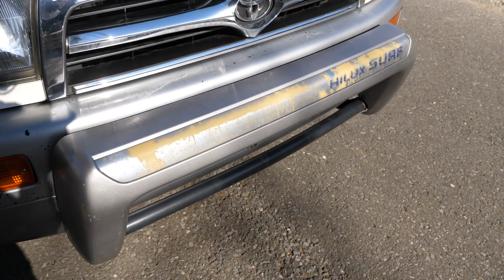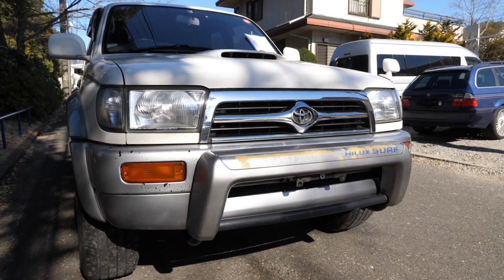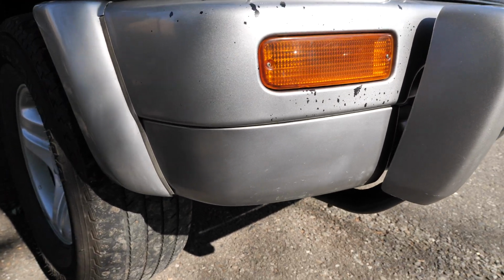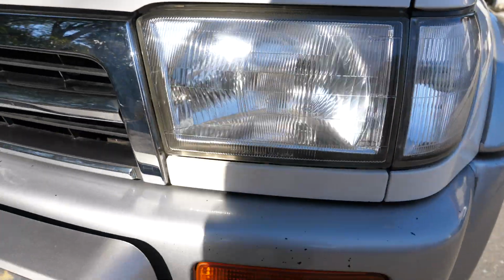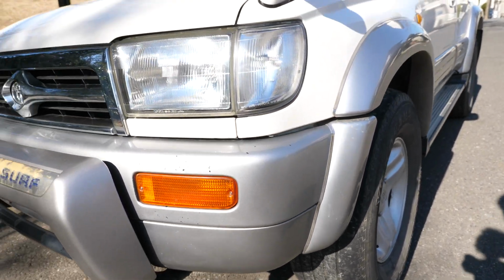Okay, the peeling here on the bush guard, that is an original optional bush guard, maybe part of the limited package. You have quite a bit of rock chips on the front bumper here. The front bumper's made out of metal, which is kind of cool. You almost never see that nowadays. It is a body-on-frame truck, so you can body lift it if you want.